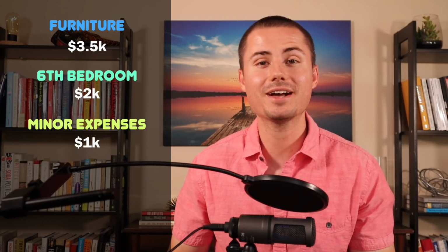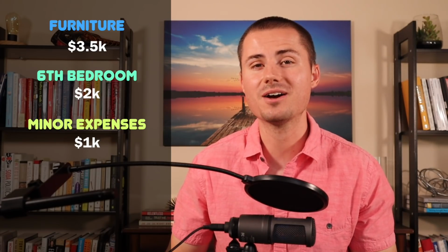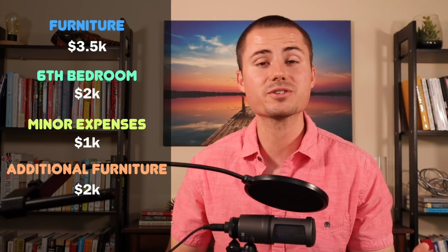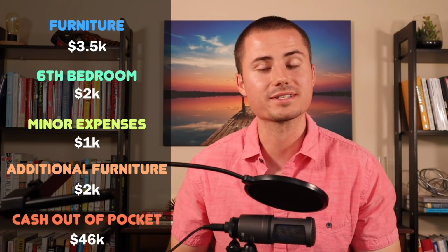Add in another $3,000 for completion of a 6th bedroom and minor expenses around the house. Add in another $2,000 for additional bedroom sets, and the total cash out of pocket was $46,000.